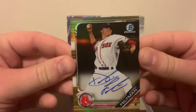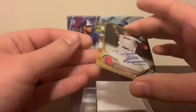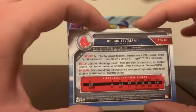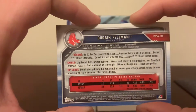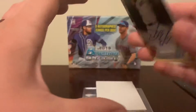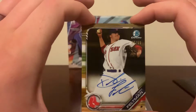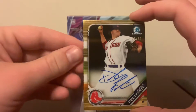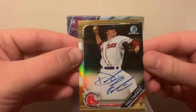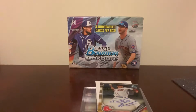of Feltman. Durbin Feltman for the Red Sox. Gold, 35 of 50. He was born in '97, number 12 Red Sox prospect. Oh, not a first Bowman. If I said first Bowman at first, I was wrong. Just a regular prospect auto, 35 of 50. Go ahead and grab my sleeve for that.